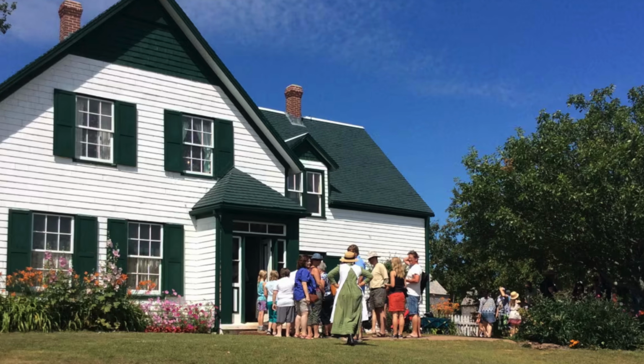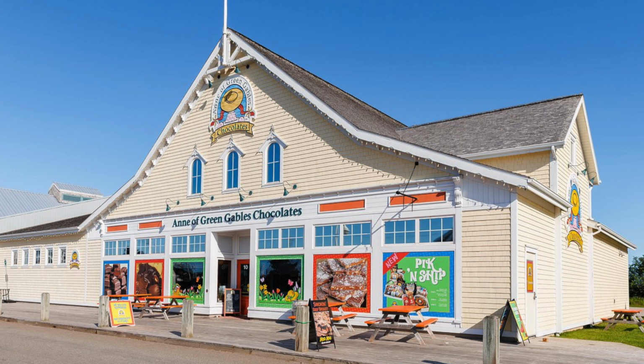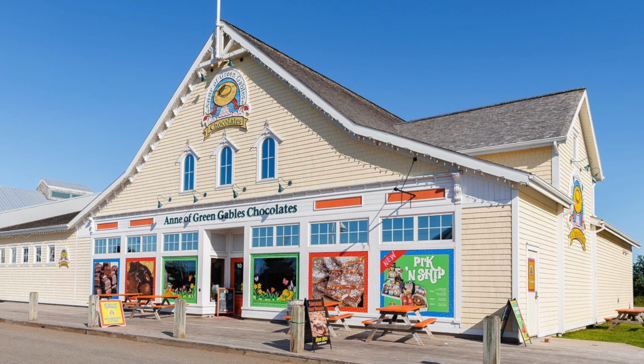Costumed actors guide visitors around miniature houses, while kids and adults can also dress up in period costumes, enjoy a hay wagon ride, and watch puppet shows and taste some freshly made sweets from the chocolate factory. And I also wanted to mention two unique options that are great for sampling local produce and perhaps finding a nice memento to take back home with you.